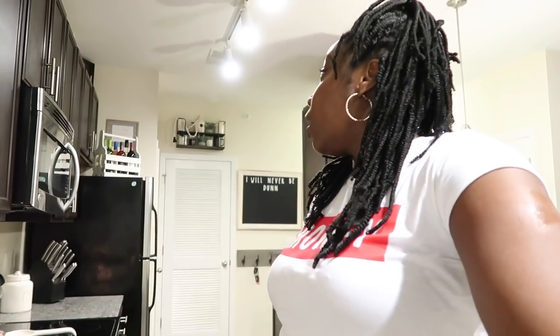Floors are not completely dry, but I'm gonna go ahead and do this kitchen look-see, because I'm finished for now. It's gonna be like this until something, until I move, I guess. I don't know, but yeah, I am ready for y'all to see it.